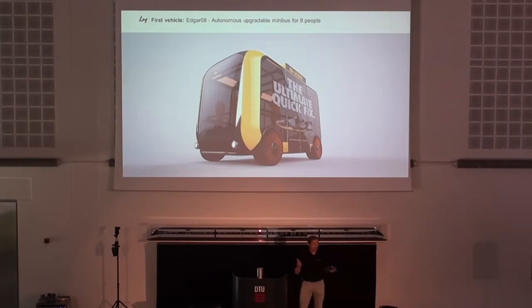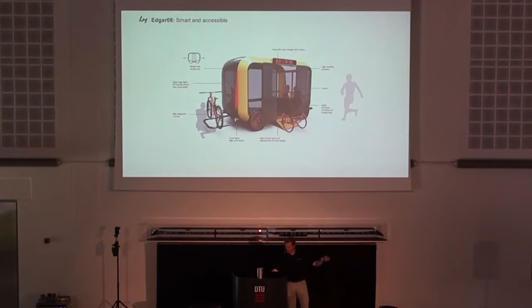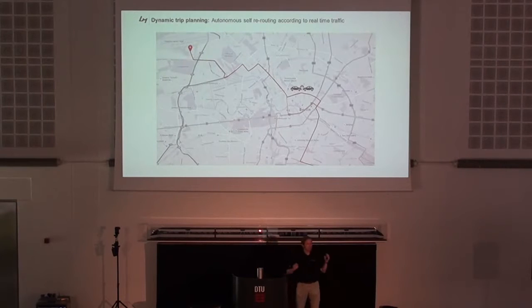The vehicle is upgradable from a software perspective, but also from a hardware perspective. It has a built-in plug and play capability for taking out the old generation sensor and putting in the next generation sensor. Same thing for the computers, the batteries, and the motors. The vehicle is beautiful, it's sustainable, it's smart and accessible, and it reroutes itself according to real-time traffic data.